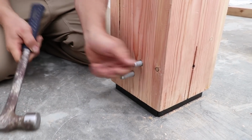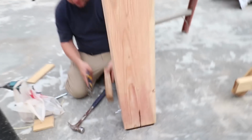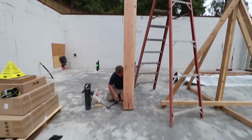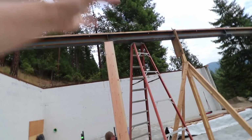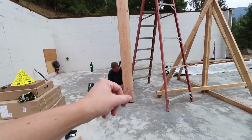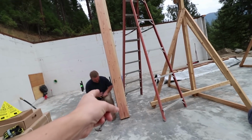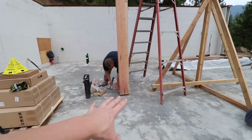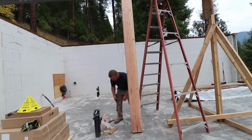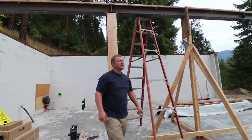That one won't go. We're having a heck of a time getting this post in. That's an understatement. What happened was our little brackets weren't lined up with the top of the beam, no matter how many hours Jesse spent plumbing it. So we had to take the post down. We had to loosen the bracket. We had to turn the angle a little bit, put the post back in. And now the post is not sitting down on the base. So I think we'll check in when we got this figured out, because filming while you're frustrated is not very fun.